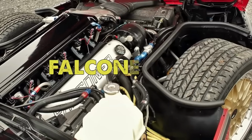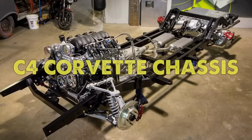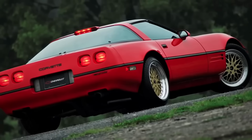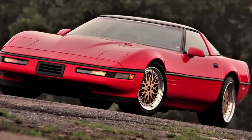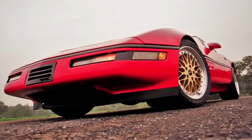But fitting the Falconer V12 into the Corvette was not simple. The C4 Corvette chassis had to be stretched by about 8 inches just to fit the engine. This made the car look longer, and it changed the balance of the whole vehicle. Still, the engineers managed to keep the extra weight down. The car only gained about 100 pounds thanks to the aluminum construction of the engine.